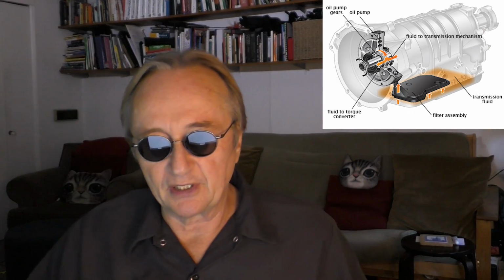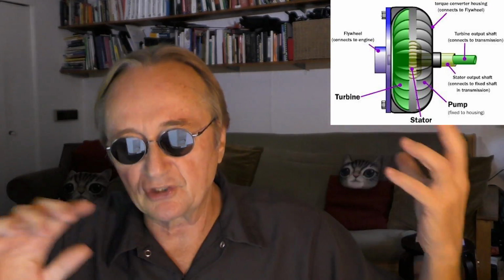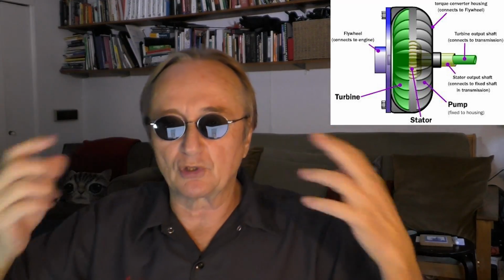Automatic transmissions, at least most of the ones I've ever worked on, are like engines. They got oil pumps in them. The engine oil pump pumps oil to the engine to lubricate it. The automatic transmission oil pump pumps the fluid to build up pressure because it shifts by fluid pressure dynamics. So it's got to have pressure built up so it works. And from my experience with those things, when the pump starts to go, that's exactly what happens.